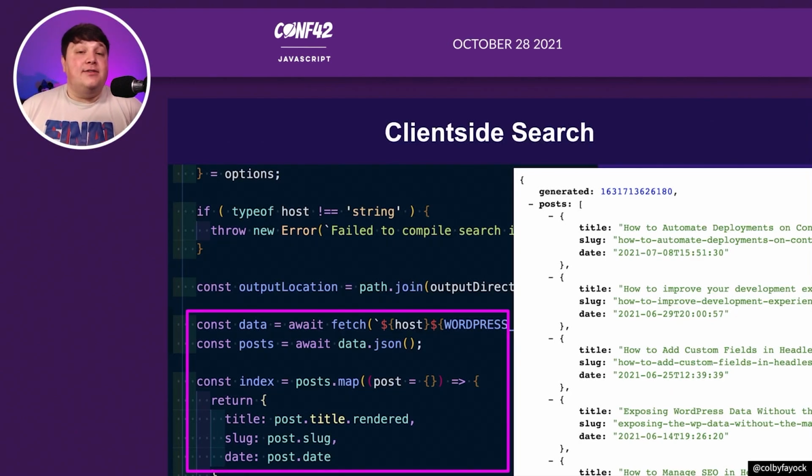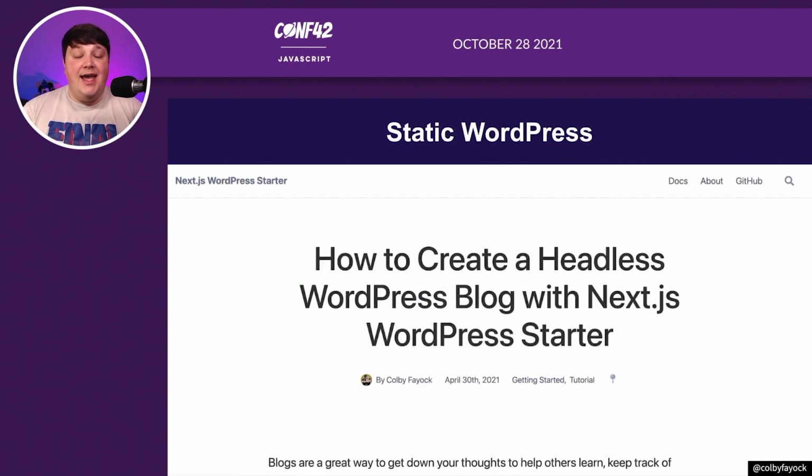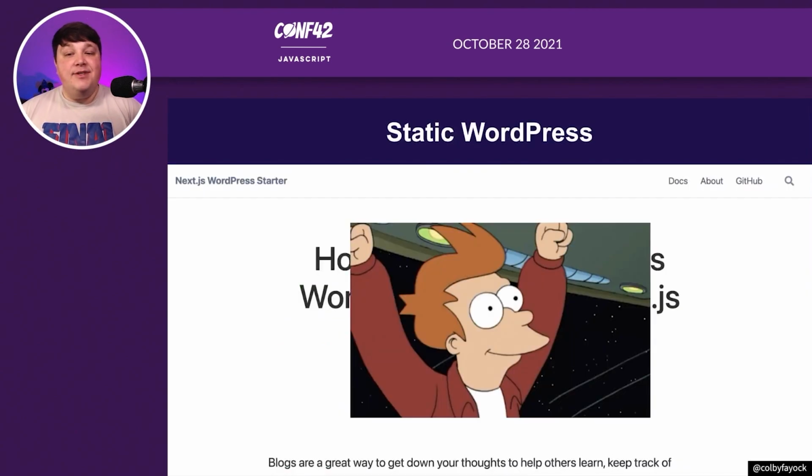It would then create a search index with the titles and the paths inside of a static file. It then loads that into memory or asynchronously on the client, depending on what you're trying to do, and we can make those searches right to that index. And with all of that, I was able to get together a WordPress statically compiled with Next.js.